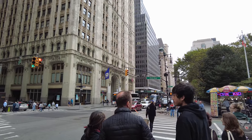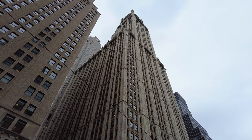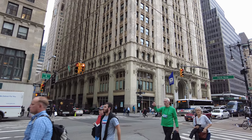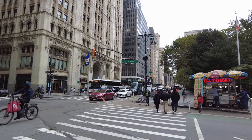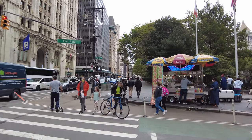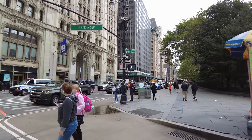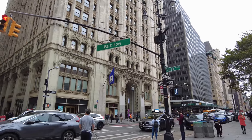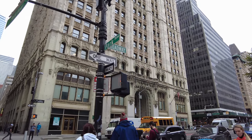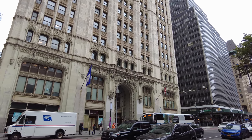This building over here, very unique. It's called the Woolworth Building, a large former department store, Woolworth Department Store. And it's unique in that it's a skyscraper that's in a neo-Gothic style. So if you look closely, you have gargoyles and medieval figures all around and inside the building.